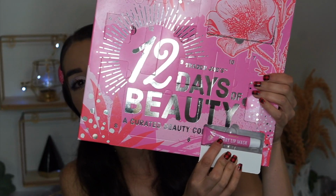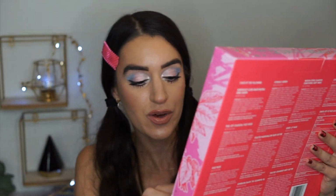Okay, number 5. Oh my gosh, this is so cute. It's a berry lip mask, you guys. I would put this on right now, but I have lipstick on for this video. Let's see if I can smell it. It says, apply to lips anytime for a hydration boost throughout the day, or let it work overnight to wake up with soft lips. It's really nice. This is so cute. I love that there's a lip mask in here. I guess it's like raspberry scented because there's little raspberries all over the packaging.